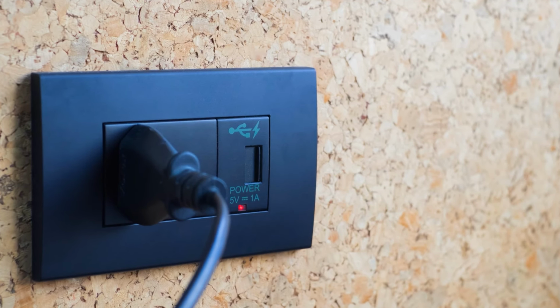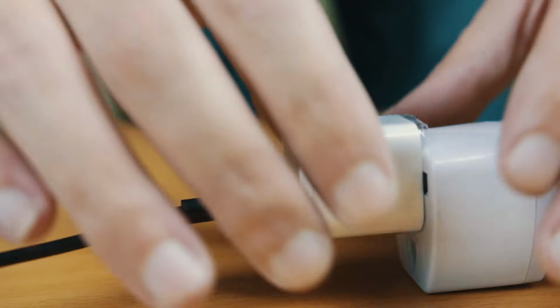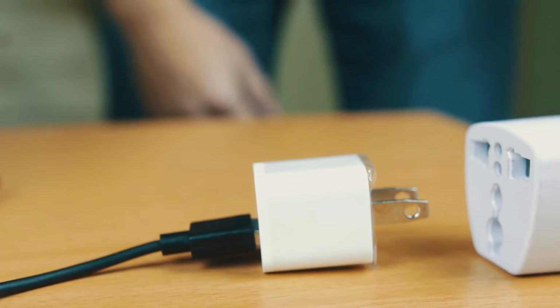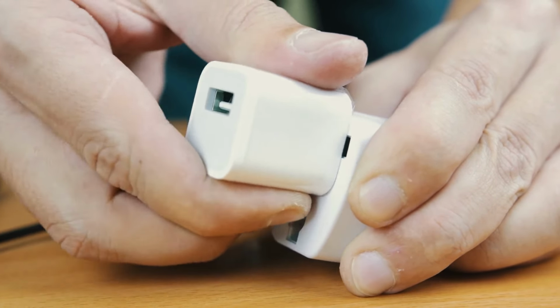When selecting a travel adapter, it's important to ensure it supports the voltage requirements of your devices. Many modern gadgets are dual voltage, but it's always good to double check before you travel. A reliable travel adapter can keep your devices powered and ready for use, no matter where your adventures take you.